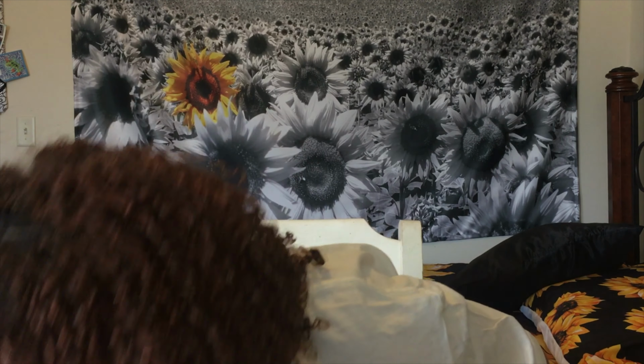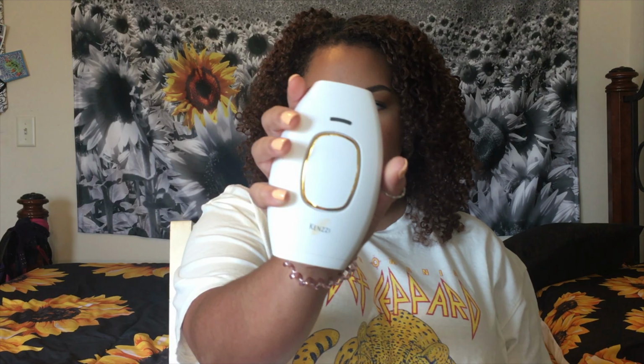The first thing that I got is actually a device, and it is the Kenzzi IPL, the handset. This is laser hair removal at home. I got this a couple weeks ago, and I've done 2 treatments so far. It looks like this when it's out of the package, and you have to plug it in, which I'm not going to demonstrate in this video, because I just got it and I want to make sure that it actually works before I promote it any more.